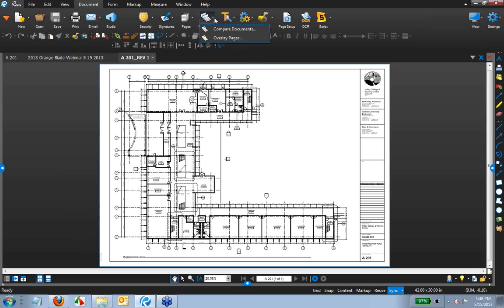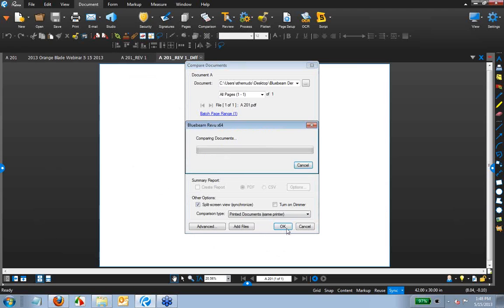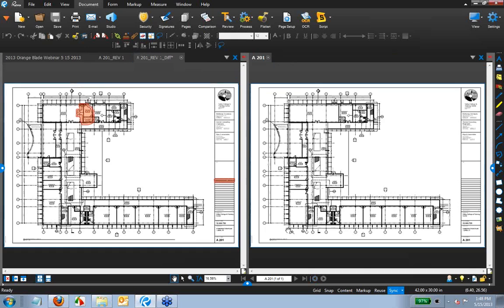And under the comparison, you see I have a couple choices here. One, Compare Documents, and the second one is Overlay Pages. Compare Documents will actually compare any differences between those two files for you automatically and call out the differences. All you need to do is select your first file, Document A, select Document B, which I've selected as Revision 1, and then select OK. Revu will then open those files, create a difference file, cloud it automatically for you, split the screens, and turn on sync.